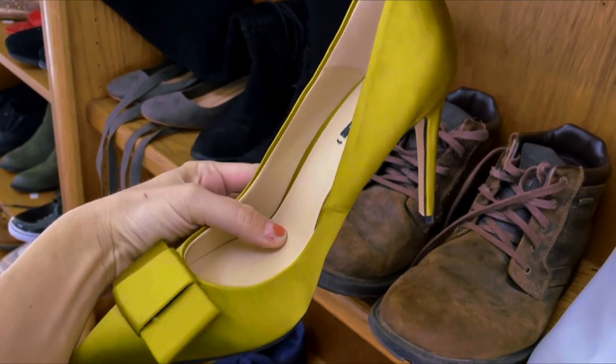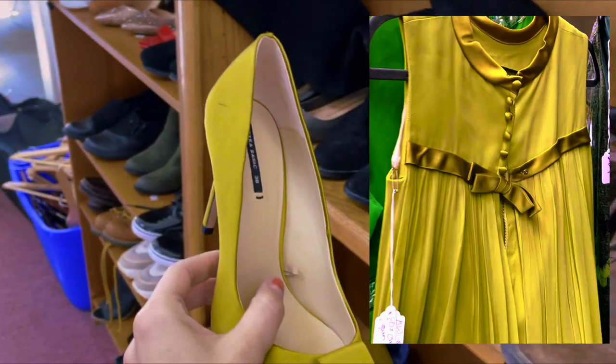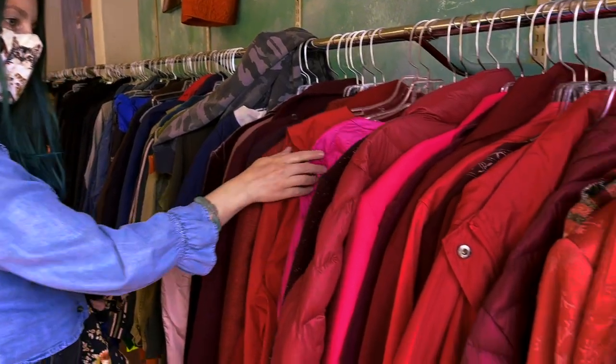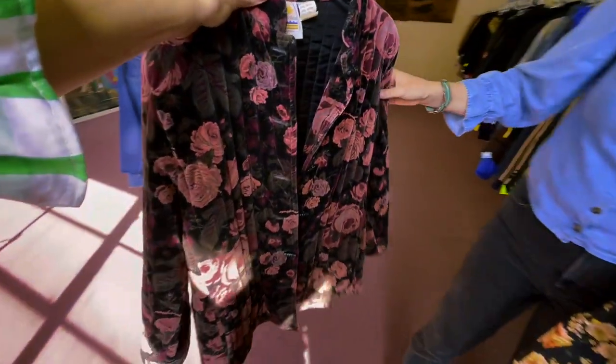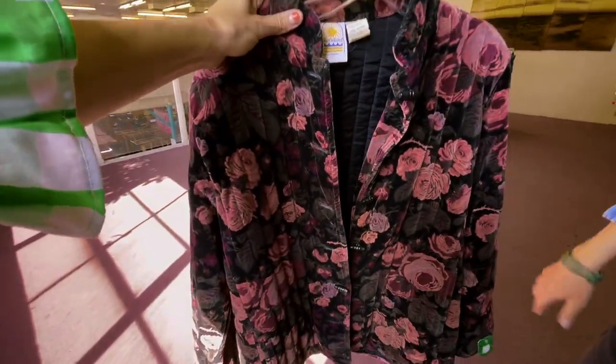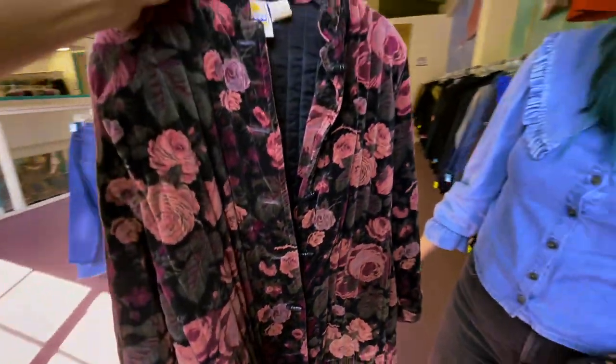This would match the dress that I just got. Oh, really? Which dress? The antique fair. I got a dress this color. Oh. Kristin, what do you think of this? Oh, I like that. That's cool. It's like a quilted velvet jacket. Oh, yeah, it has toggles. Yeah, cute. Ooh, try it on.